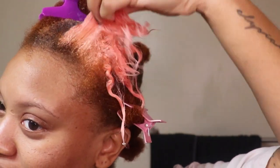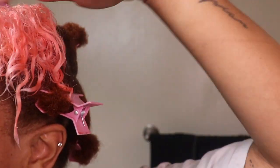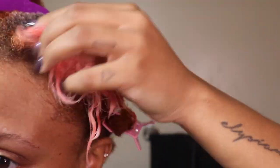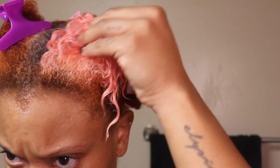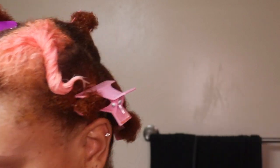My texture is very straight already. That's okay. This color is actually really, really cute though. I love this pink, but that was not what I was going for. I actually don't know what I'm gonna do. I still need green to get this out, and she gave me blue. Oh my gosh, my hair, my texture. I'm actually pretty sad about that.